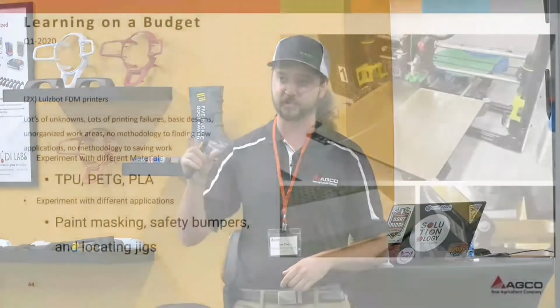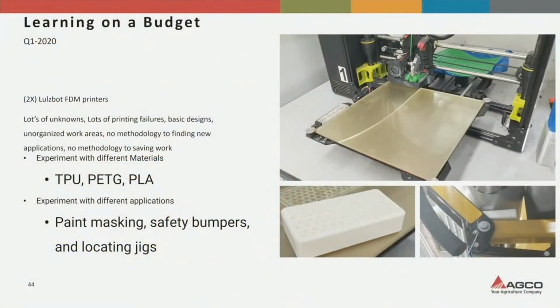Like the part that you see in the bottom right corner is a TPU spacer that our assembly team uses when they're setting this, imagine a 30-foot long stainless steel air boom that weighs hundreds and hundreds of pounds, and they're setting it on our fertilizer system in the assembly process, and this prevents it from scratching up the boom rest, but also sets it at the correct space, and that's a part that's still on the production floor today. So we knew that, okay, there's something to this 3D printing thing, but with the equipment that we had, we knew that we were a little bit limited.